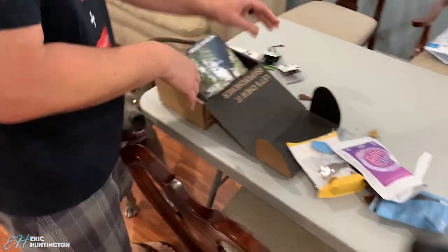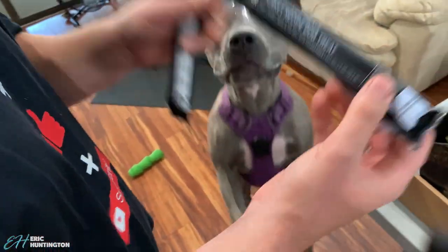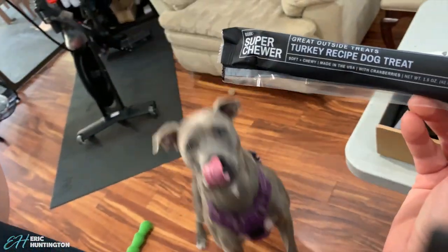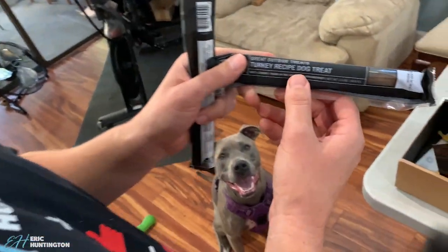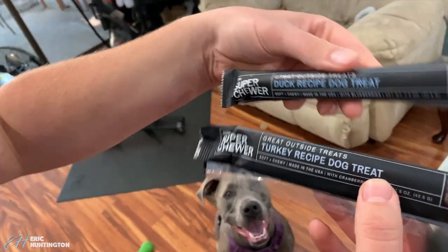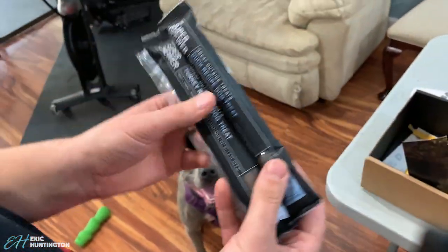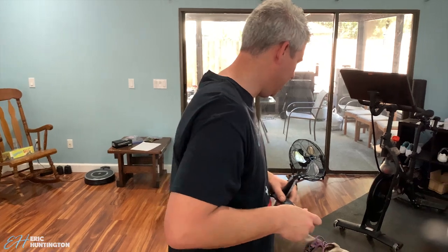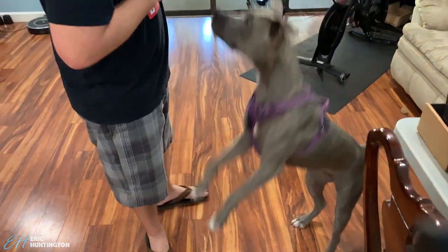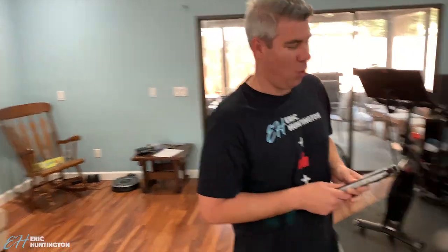There's two other things in the box as always. They give you two sticks. Today we have, excuse me, sit, turkey recipe, dog treat, and duck. So the theme this month is duck. But we'll usually break these, stick them inside the toys with the treats inside, keep her busy for a little bit. And this one, you've seen the pictures I already included in the video, you've seen she chews through them quite quickly.